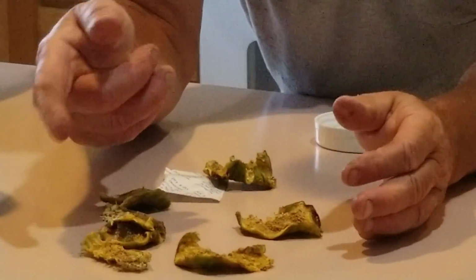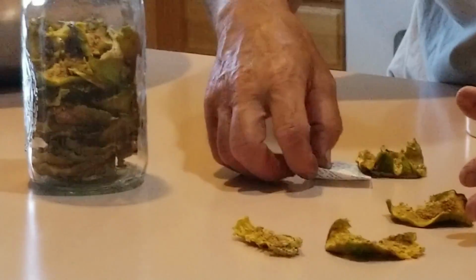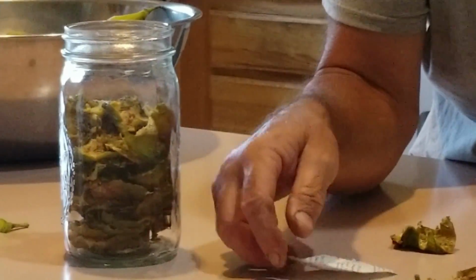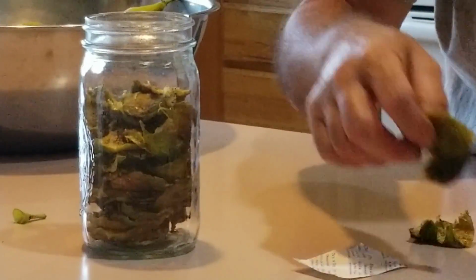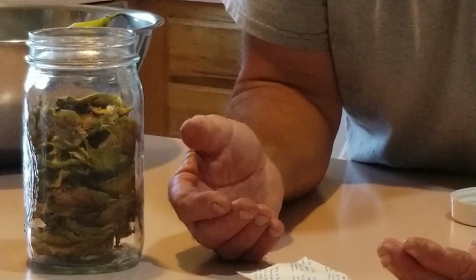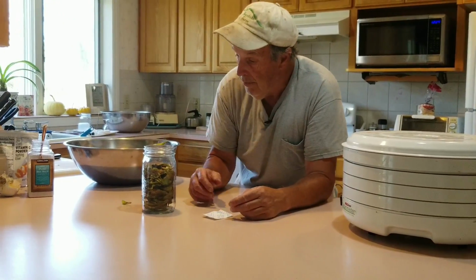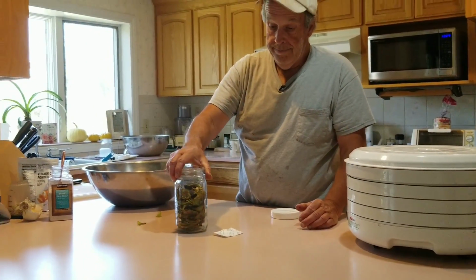Once they go in the jar, you can use any size jar you want. This kind of packet would work well with something up to a half gallon. It just keeps the excess moisture, if there is any, out of the fruit. I wait until it's cooled down after I turn off the dehydrator. I'll leave them on the rack to cool for about 15 to 20 minutes, and then you can pack them away.